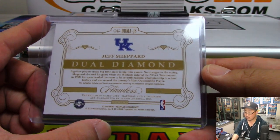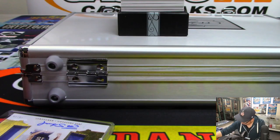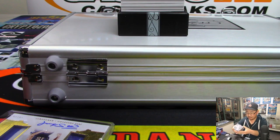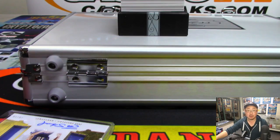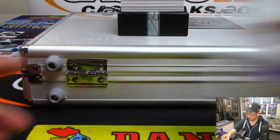There was 11 in the first box. 1, 2, 3, 4, 5, 6, 7, 8. Right, and the three duals, 9, 10, 11. Oh, bonus in the first briefcase. Well, there's Jeff Shepard right there.